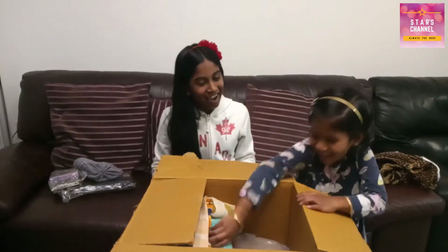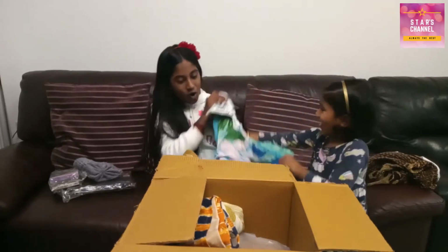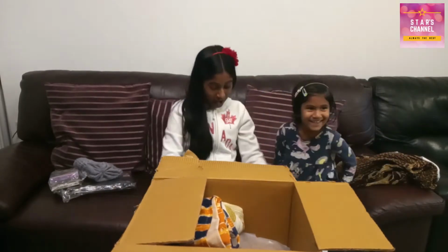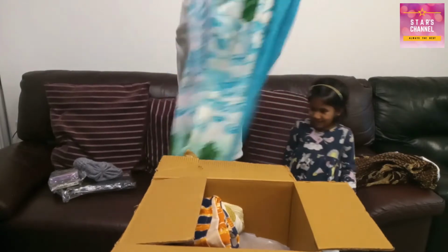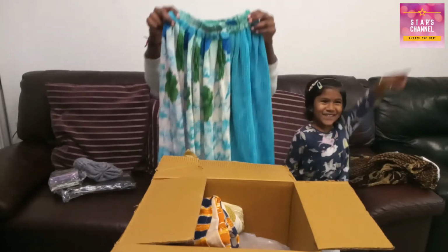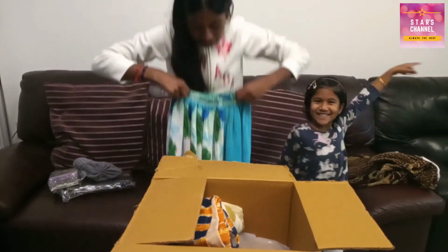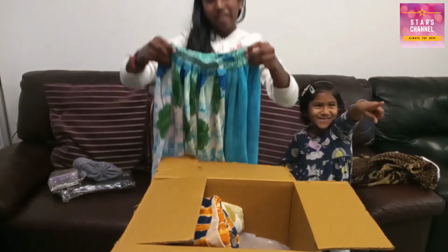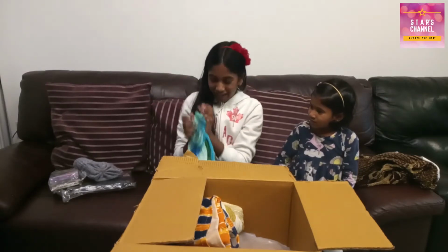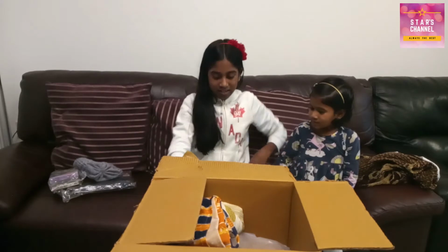What are you gonna get? Oh my goodness. Oh, it's another 2-piece set. Wowzers, it is long. Wow, this is super long. I don't know if it fits me. It's for you. No, it doesn't fit me. I probably have to go into it. Or I could give it to my mum. I don't know if she'll like it, but let's see.